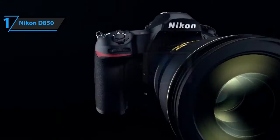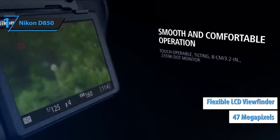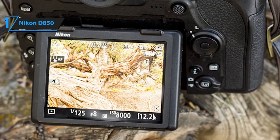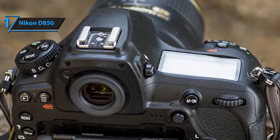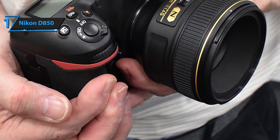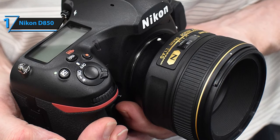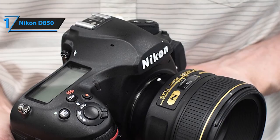This camera offers manual and automatic AF features, 47 megapixels, and a flexible LCD viewfinder, which makes it extremely easy to use. Of course, beginners will also welcome its neophyte-friendly approach, as long as they can afford it, that is. The only obvious flaw of the D850 is that it's expensive. However, it does not present any problems in terms of raw performance, and actually it might be one of the best rounded Nikon cameras up to date.